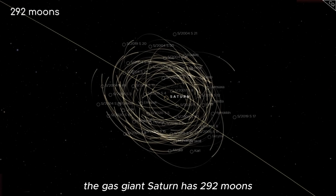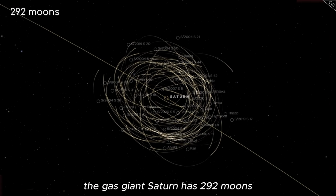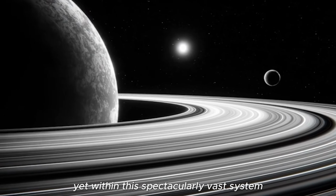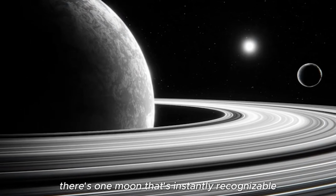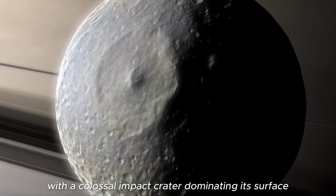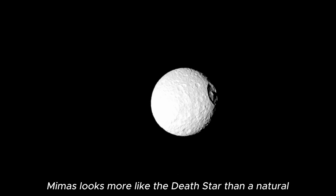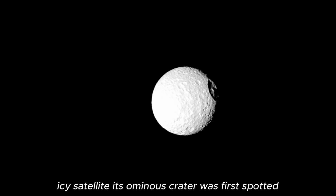The gas giant Saturn has 292 moons. Yet within this spectacularly vast system, there's one moon that's instantly recognizable. With a colossal impact crater dominating its surface, Mimas looks more like the Death Star than a natural icy satellite.